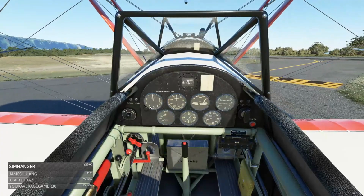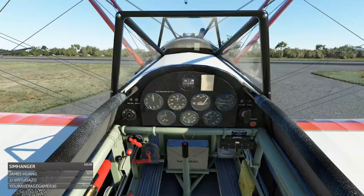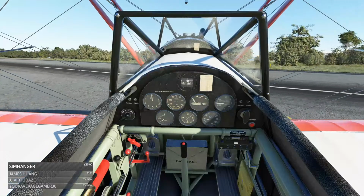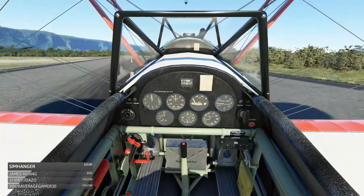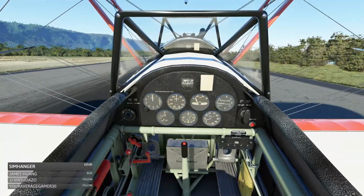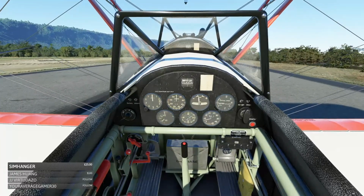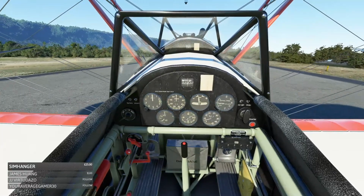I've noticed some strange things with the mixture for takeoff, but let's see if we can fly this safely and bring it back and land it here. We'll do a few maneuvers and then head back to the airport and land the aircraft. Overall, for the price of this aircraft, which is $14.99, it delivers on what it promises. And yeah, it's a fun aircraft to fly.